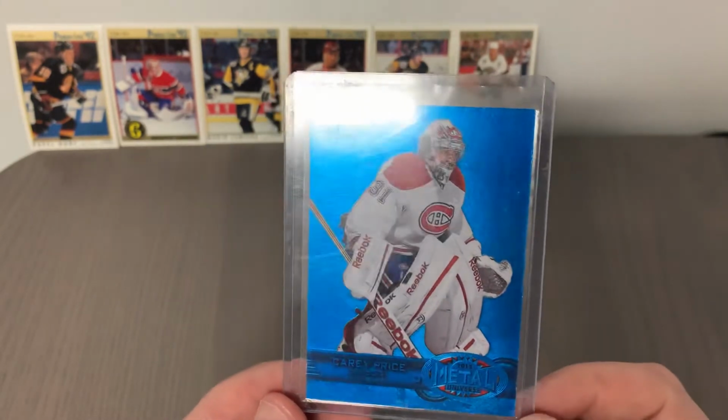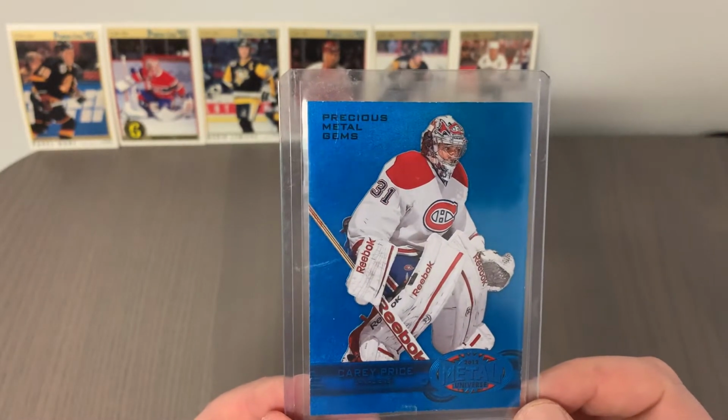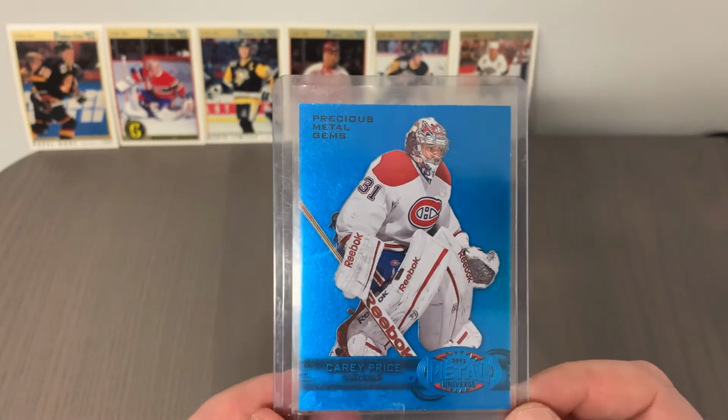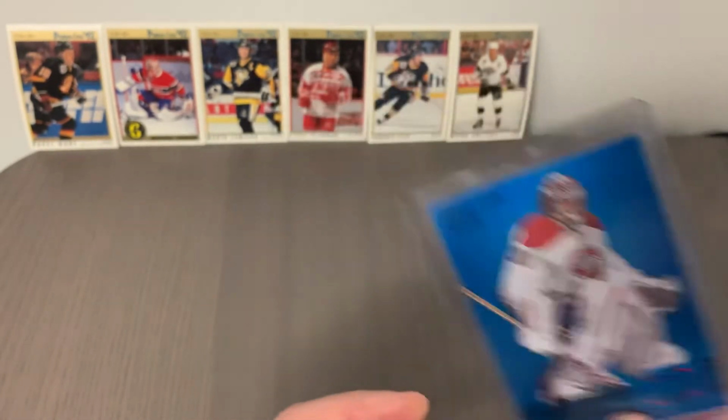And if the Habs with Price in net ever do either get to a cup final or even win one, I would expect a high potential for increasing Carey Price cards across the board.